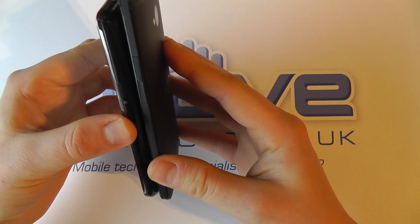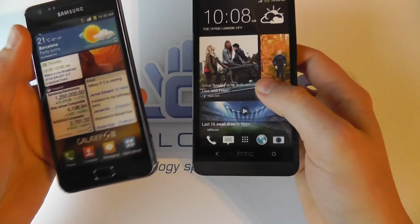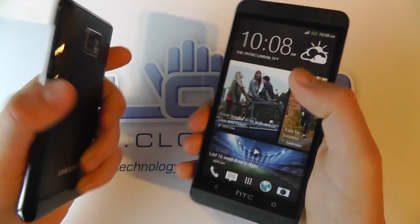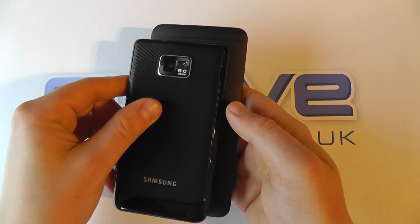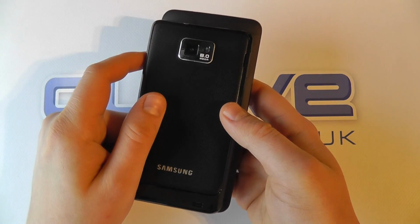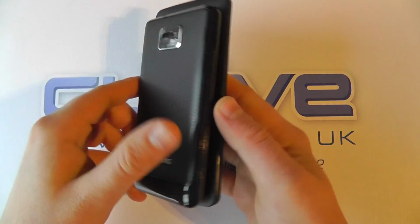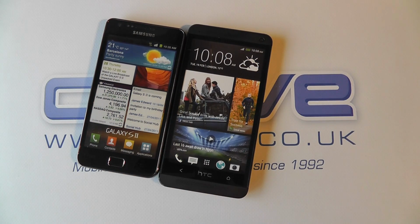Thickness, you will benefit slightly with the HTC One. It's fractionally thinner. Weight wise, the HTC One is a little bit heavier, so there will be an increase, but then the S2 is made out of plastics and doesn't have quite the same features, most specifically the screen size. So there we go. That's a quick comparison of the HTC One hardware size against some of the other leading smartphones.